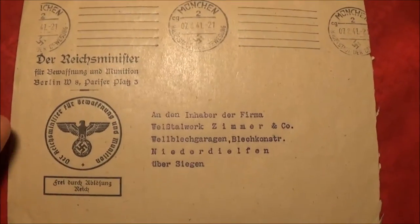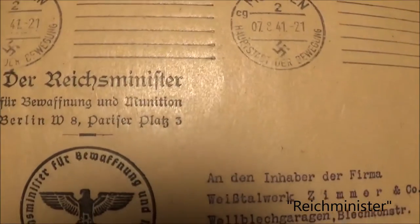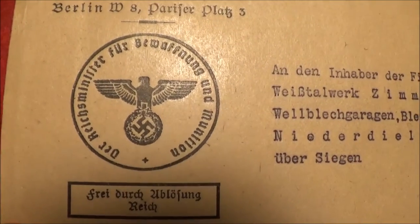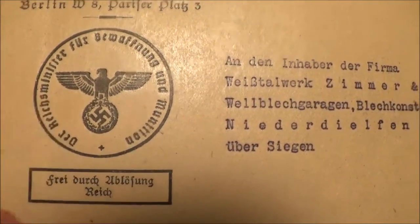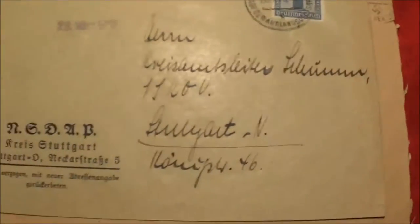I've got another interesting one here. This one went to a Reichsminister of munitions. And it's got the official Nazi seal right here. And I guess this was mailed from Munich in 1941.